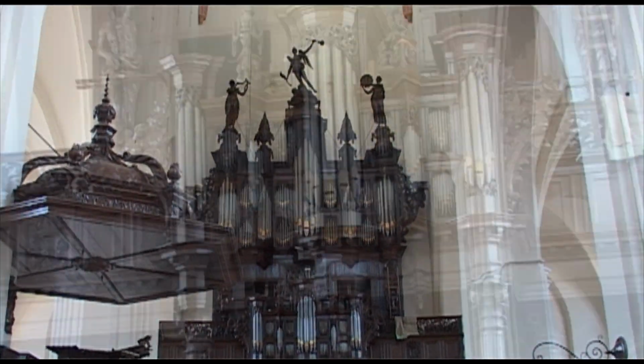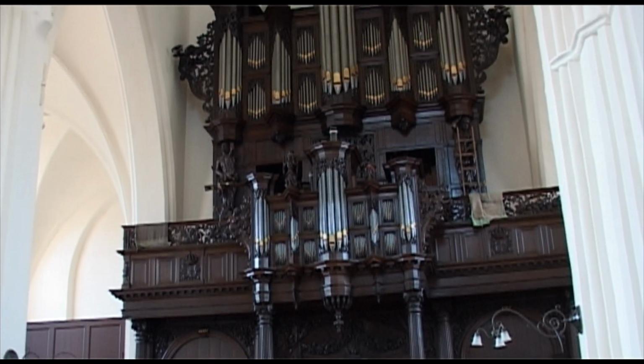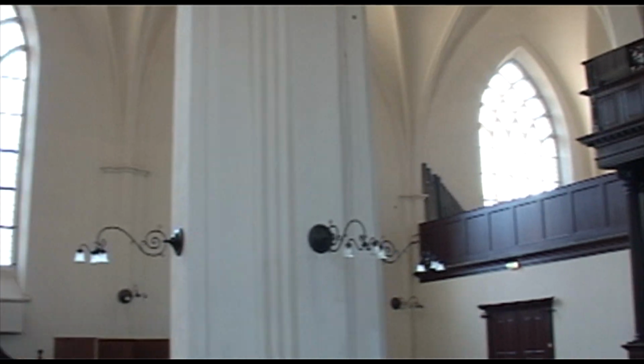The church includes two organs. This organ here is the biggest one and already the third built in the AA Church. Originally, it was built for a different church in Groningen, but it was transferred here in 1815 as the other two organs were destroyed.